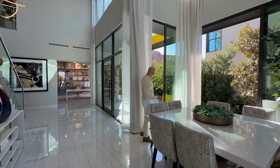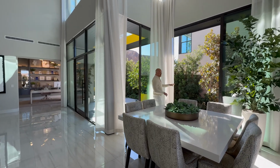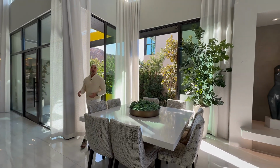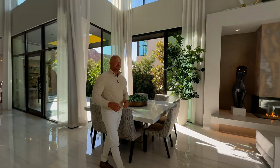We have a slider system that leads out to that courtyard entry. We have an additional slider over here in the side yard. And this is kind of neat just in the sense that when you have a beautiful day like today, if you wanted to eat and have some natural air, you can blow out the entire home.